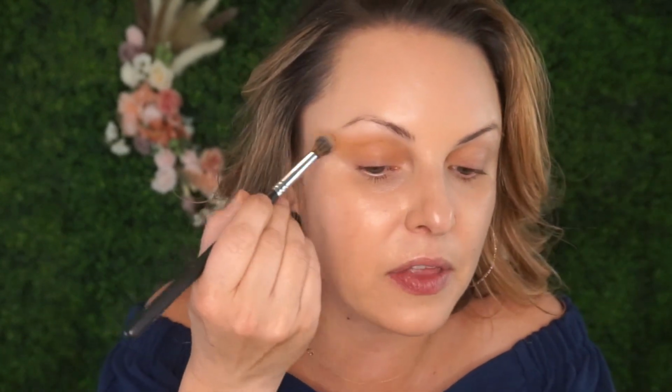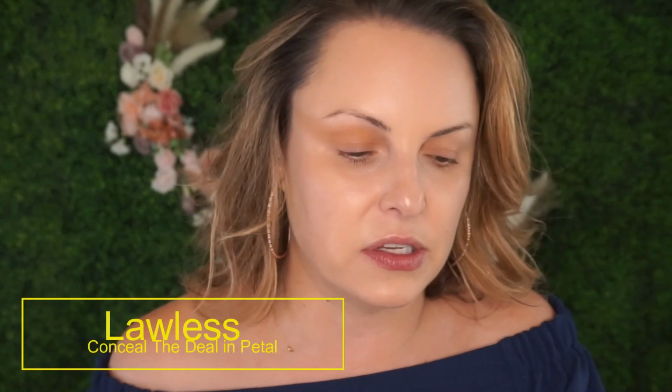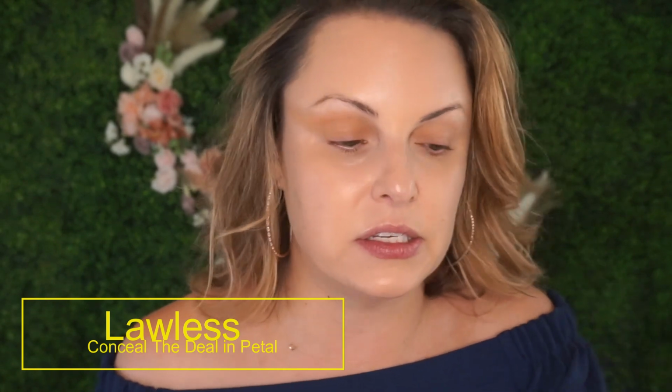You can also use, I have my Charlotte Tilbury bronzer right here. That's a good one to use. Okay, so whenever you get this to the place that you want it, you're going to take your concealer that I do not have on. I'm using the Lawless Conceal the Deal. So I'm going to do just a dot here, and then I am going to do a dot at the edge of the eye and up like this. Trust me, I swear. And then one on the brow bone.